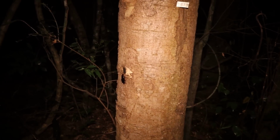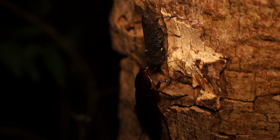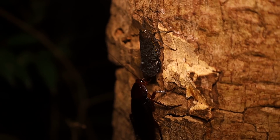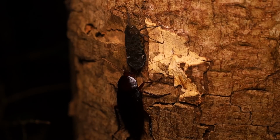Alright, so here we've got a massive cockroach, which is somehow eating some kind of secretion coming out of the back of this leaf hopper. How bizarre.